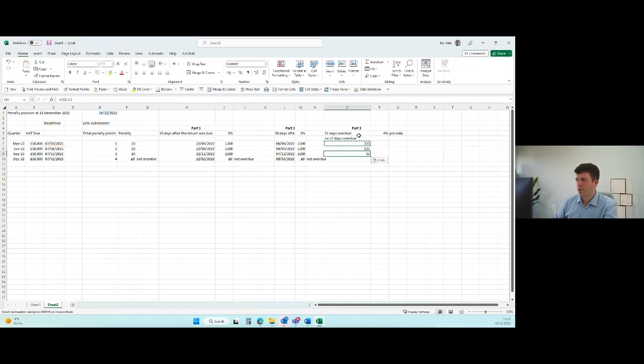This one's 131 days, this one's 39 days overdue. So in each of those three scenarios, there will be a 31-day penalty, which is going to be 4% times 223 days divided by 365 to prorate the penalty times the amount of VAT. And you can see the 4% penalty that will be charged in each of these three cases. Again, there's no penalty here because it's not overdue.